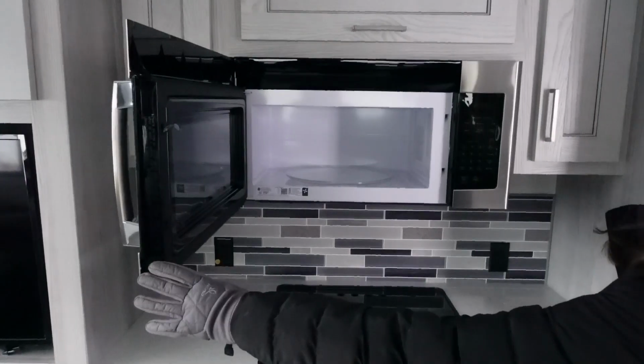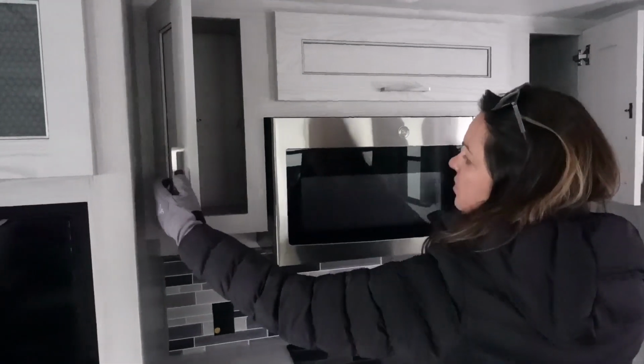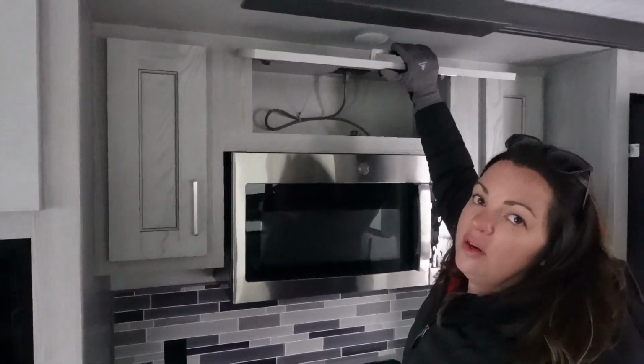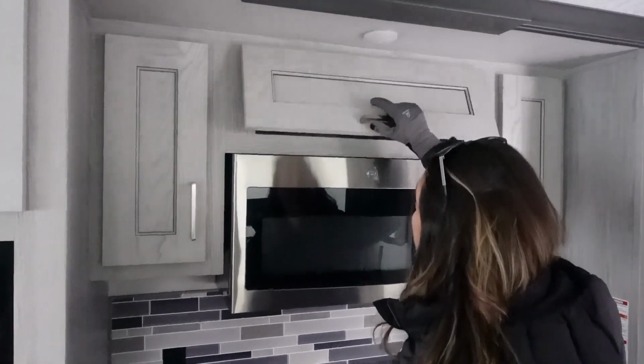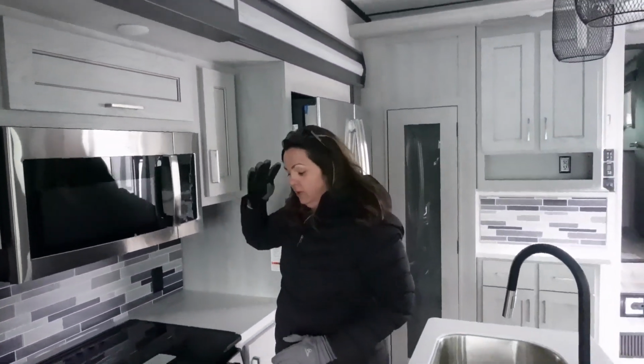Nice. This is a residential size microwave. It's got nice size cabinets on both sides. Wish they would have done the dampers. No dampers. For as inexpensive as they are, you think they'd just toss them on here, but it's what it is.